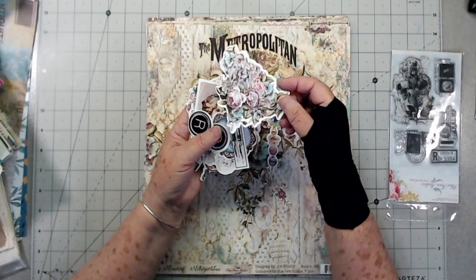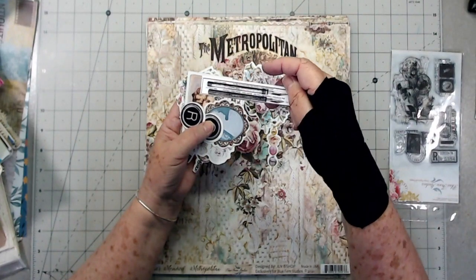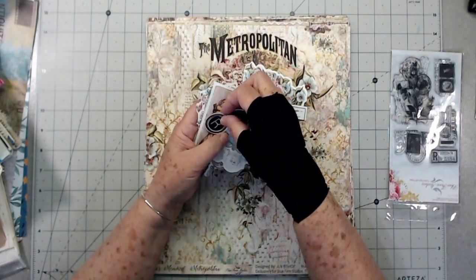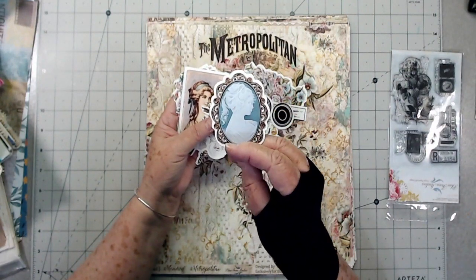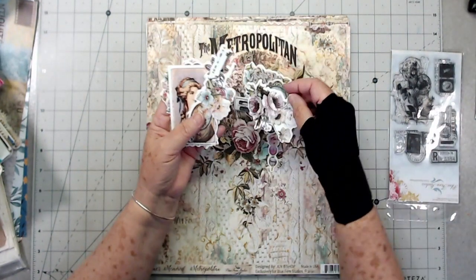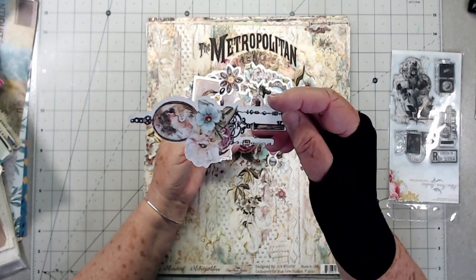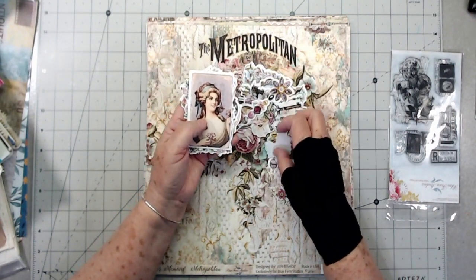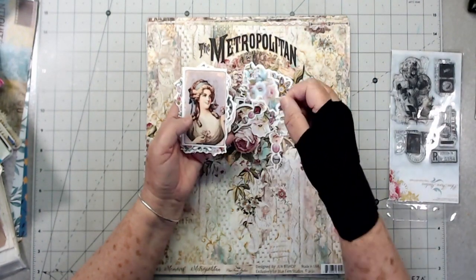Look at this. Isn't that pretty? And those old fountain pens. And then that, isn't that pretty? There's another floral piece. Now, I trimmed the white off around mine. That's something you can do, or you don't have to. It doesn't matter, but on the ones that I used, I trimmed that white off, and I liked it better that way. But look at that.